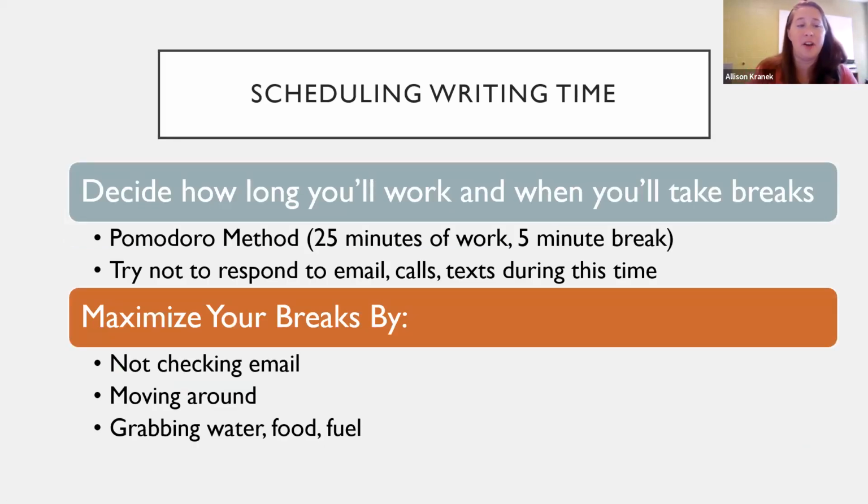In our writing groups, we often use some version of a Pomodoro method where we determine how long we're going to write and when we're going to take breaks. So the traditional Pomodoro method, if you've tried that, is 25 minutes of work followed by a 5-minute break, 25 minutes of work, 5-minute break, 25 minutes of work, 5-minute break. And then you might take a longer break after a few of those individual Pomodoros.